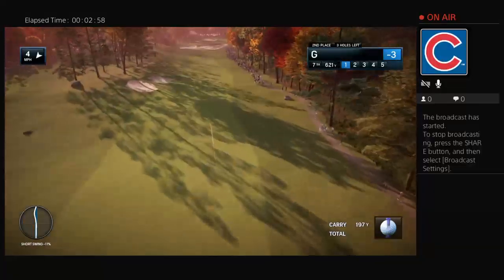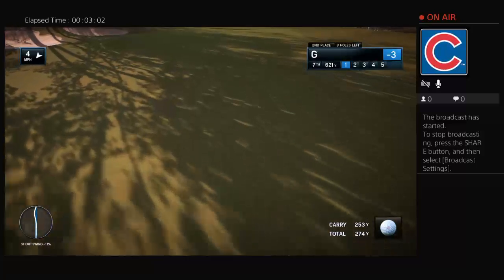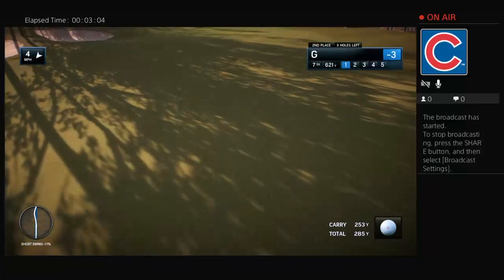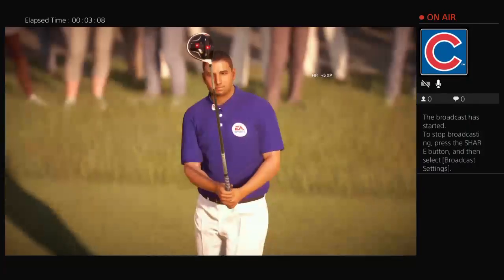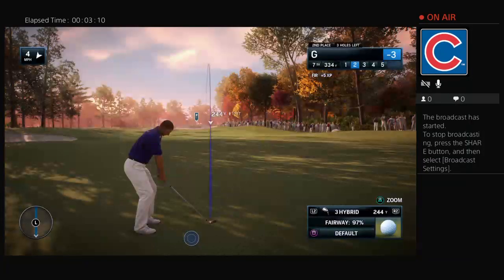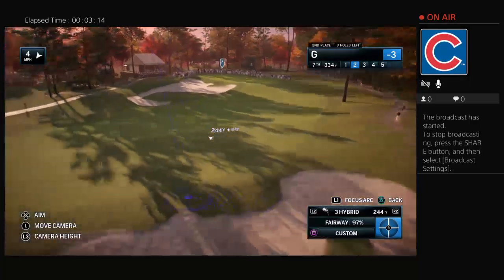Game's about rhythm. When you have good rhythm, it just looks effortless. To hit the ball 300 yards through the air, that easy. Oh, nice little bounce forward. Should be close to 300, 290. Okay, the second shot now at this par 5.